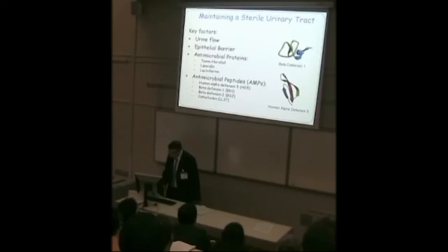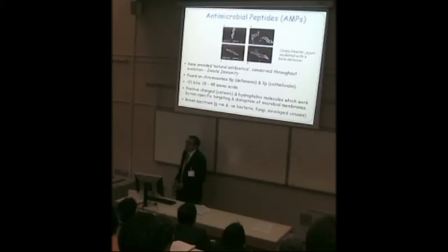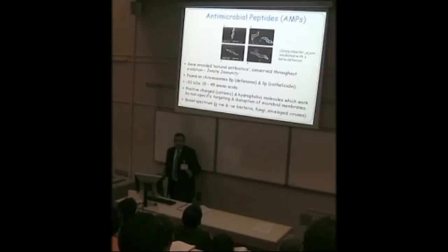So what are antimicrobial peptides? Well, these are sort of natural antibiotics that are part of the innate immune system. They're what prevent you getting an infection in the first place. So we're quite well attuned to the adaptive immune system, which fights infection once you've got it. It's actually the innate immune system that is much more important because it stops you getting infection in the first place.